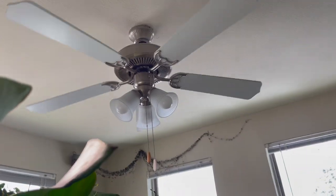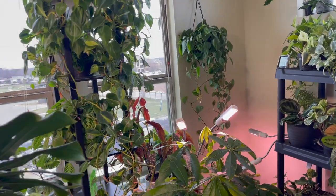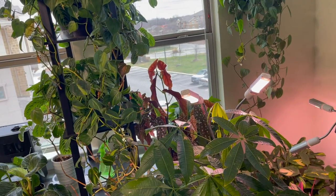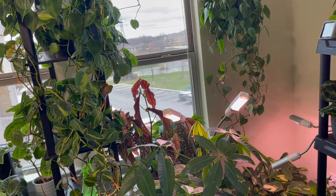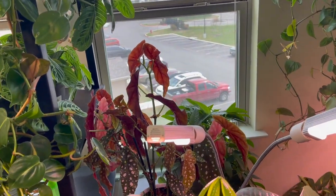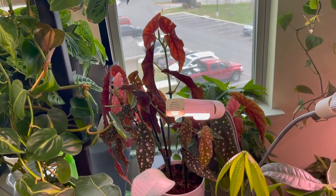There's water droplets all over the Mostarda. I ended up having the fan on blast, on high, and then I had the window open. Good amount of airflow since yesterday, when I ended up watering. Sorry, I literally just woke up. I haven't even had coffee yet.